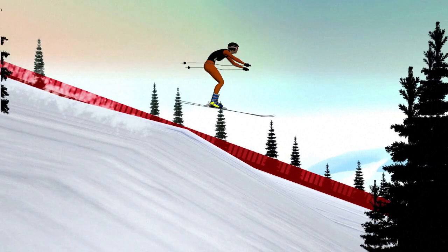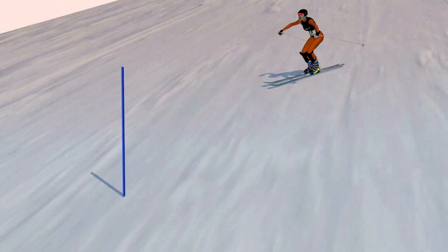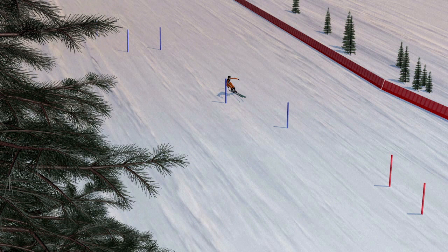The Super G course is shorter than the downhill course and has more turns. The giant slalom, the most practiced discipline, is even shorter, with more gates and more frequent, sharper turns. The shortest alpine skiing event is the slalom. The skier goes from gate to gate in less than a second.